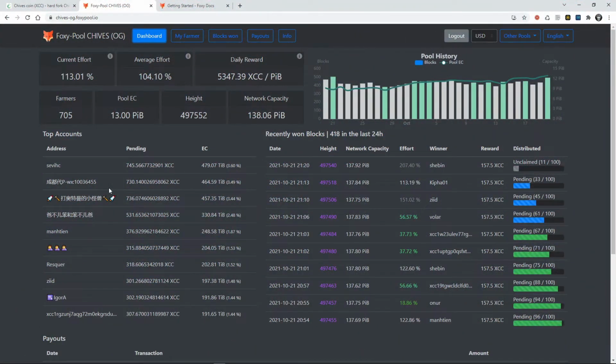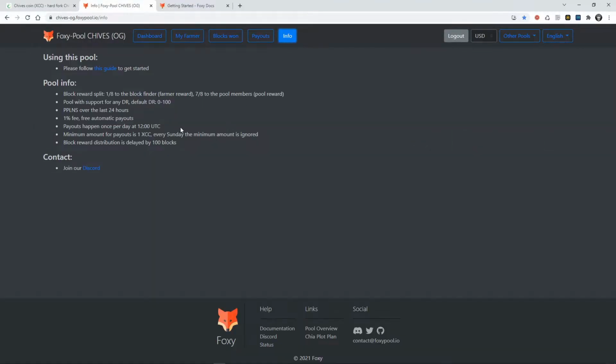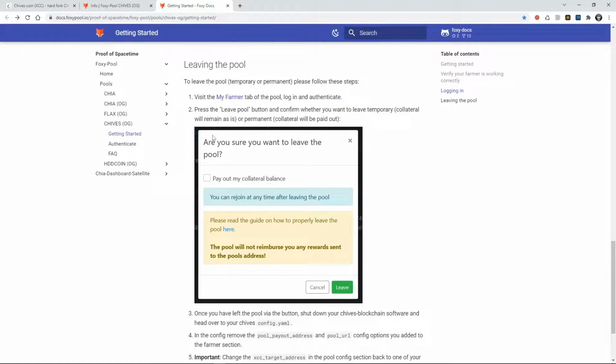We are here on their website, chives-og.foxy-pool.io. Start with the info, and after that we go to this guide, and then we scroll down to the last option, leaving the pool.